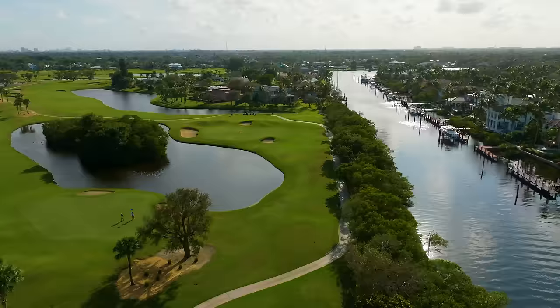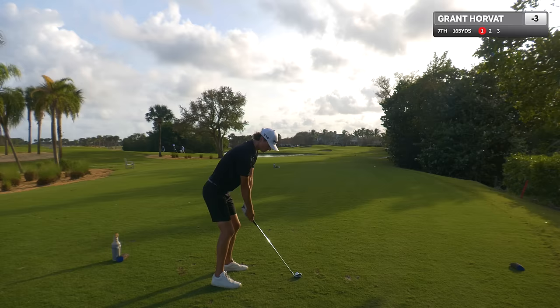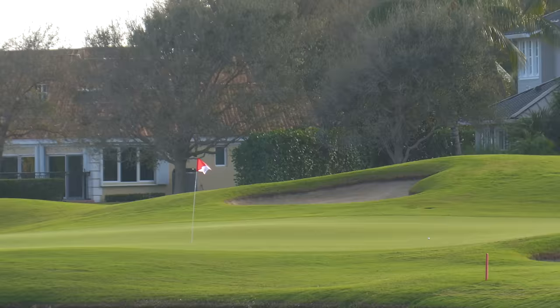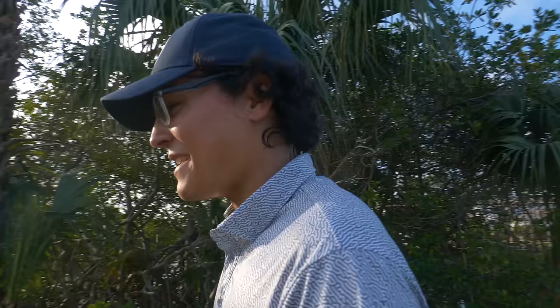We're going with a 7-iron, beautiful par three here. Hitting over the water. We got the water again on our right. Going with a seven. Oh, what a kick. What a bounce. Dude, what? That was the most ridiculous bounce I've ever seen.